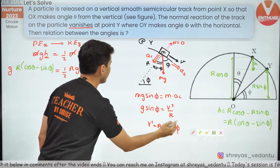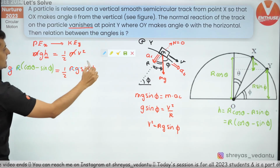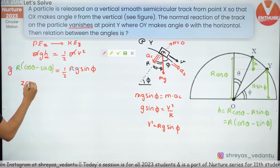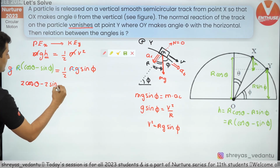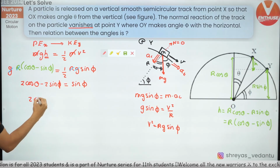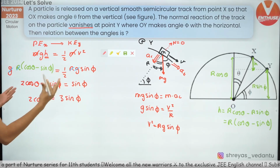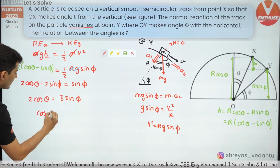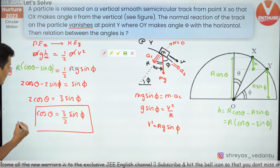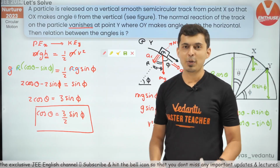Now the problem becomes interesting. You can see what all will get cancelled. R, G and G got cancelled. 2 gets multiplied here, so it will become 2 cos theta minus 2 sin phi is equal to sin phi. Therefore 2 cos theta, take 2 sin phi over there, it will become 3 sin phi. I think I found out the relationship. So basically cos theta will be 3 by 2 times sin phi. So that's our final relationship. You can also write sin phi is 2/3 of cos theta. One and the same thing.